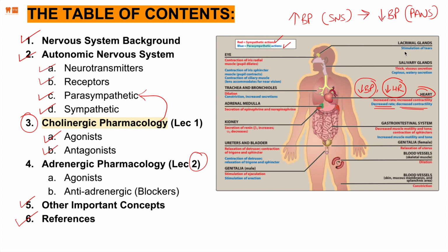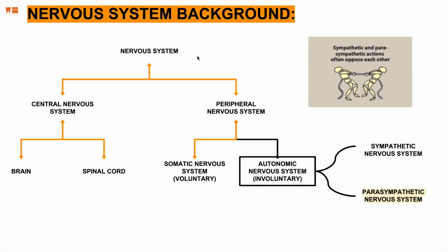Therefore, another example is the lacrimal glands. Whenever you're completely dry and your eyes are itching, you need to understand that we need to calm down. And that's why the parasympathetic nervous system kicks in and stimulates tears. That's just another way of saying balancing and calming the effects. Speaking of which, the nervous system.